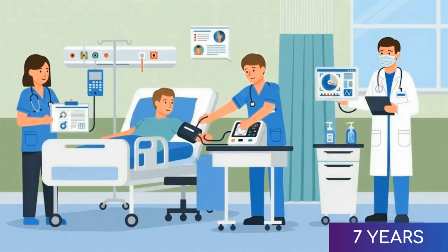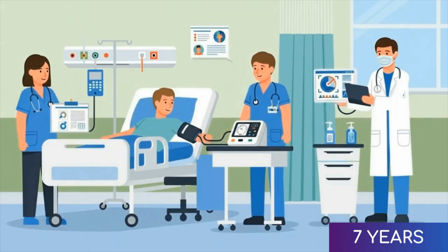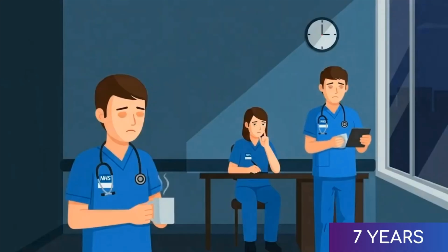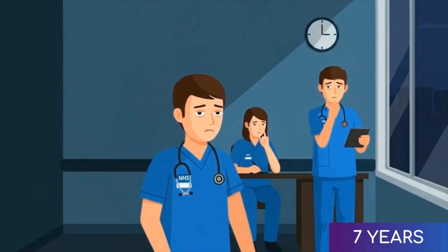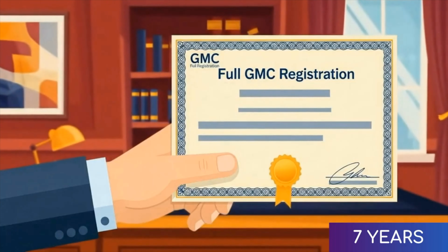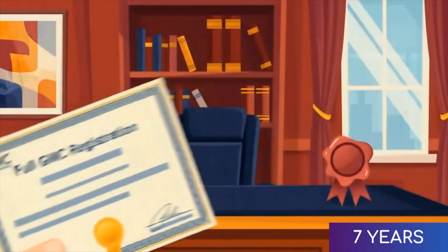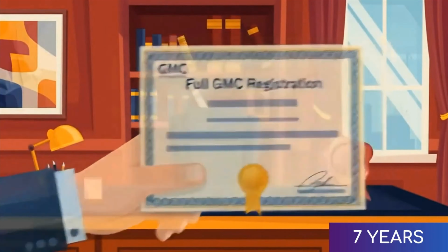You're taking on more responsibility, assessing patients, making decisions, and performing procedures with support. It's a steep learning curve, often involving on-call shifts, nights, and weekends. Your circadian rhythm is affected by inconsistent sleep schedules. Successful completion of F1 allows you to apply for full registration with the General Medical Council, but this still isn't the end of the road.